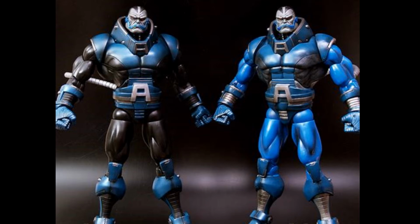So you could either opt for this black and blue version, as I have done here, because that's my personal preference. I think it just looks really cool. That contrast between the blue and the black just makes it look really stark and interesting. Or you could go for the all blue version.